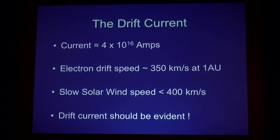And that's almost the speed of the slow solar wind away from the Sun. Now, I would have thought that velocity should be obvious in the spacecraft data, but it's very difficult to find it in the published papers. The measured data seem to indicate that both the protons and the electrons in the solar wind receive additional energy as they get further from the Sun. They're always getting faster. So the protons are behaving as expected, but not the electrons. And we'll look at one or two examples from the literature to show this.